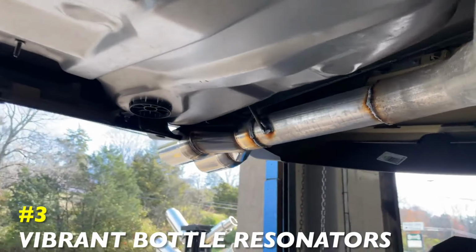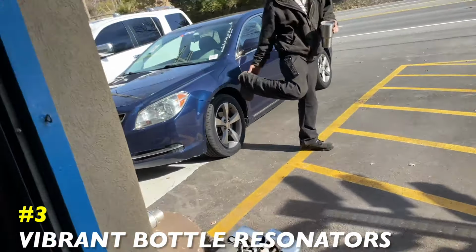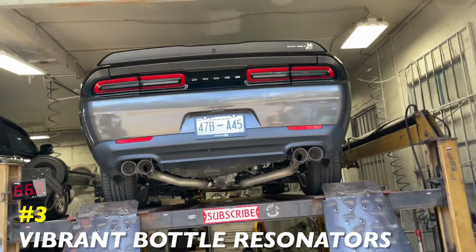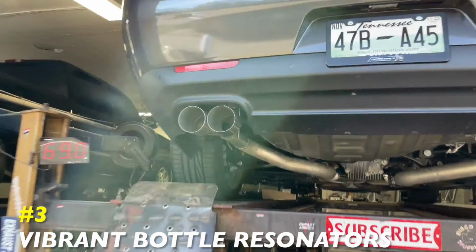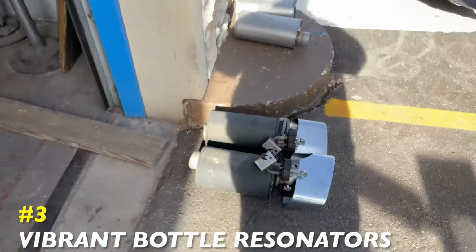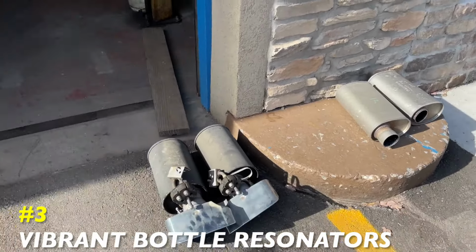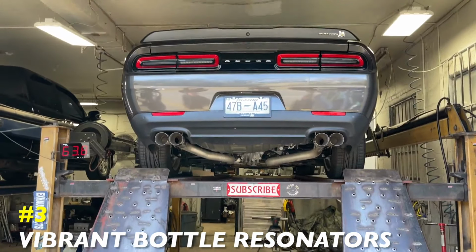Then we did a rear delete also there and there into some beautiful quad tips just to finish off the look right there. Something simple, clean, flush cuts right there and right there. This is where we cut them off. That's the original stuff that was on it. There's the mids, there's the rears, there's the original tips. So much better, so much nicer.